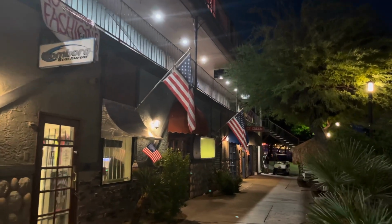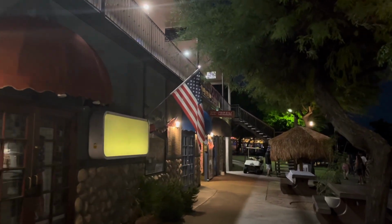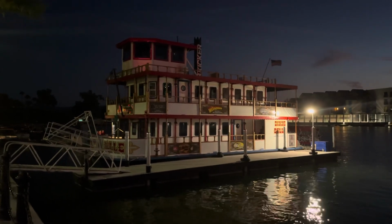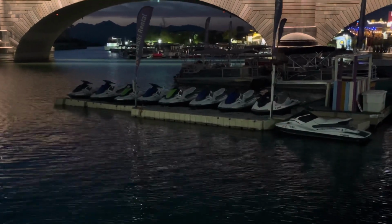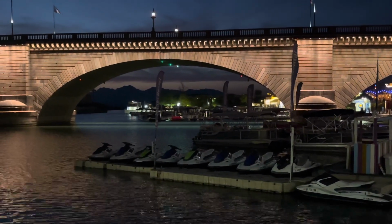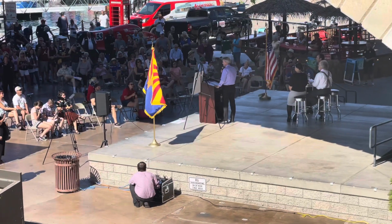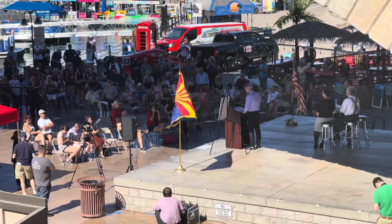Some of the English Village on the, I guess it's the east side of the bridge over here. And there is the Dixie Belle, right here in the channel. "24-hour video surveillance." And we're at the event where the city recognizes the bridge as being 50 years old. How cool.